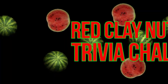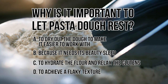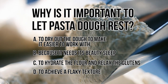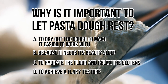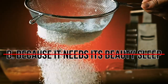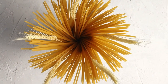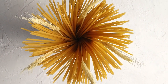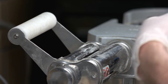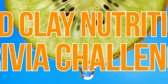It's time for the Red Clay Nutrition Trivia Challenge. Here's your question. Why is it important to let pasta dough rest? A, to dry out the dough to make it easier to work with. B, because it needs its beauty sleep. C, to hydrate the flour and relax the glutens. Or D, to achieve a flaky texture. While B is somewhat true in that a well-rested dough does turn out to be a more beautiful dough, the more accurate answer is C, to hydrate the flour and relax the glutens. By letting the pasta dough rest, it relaxes the gluten, giving it time to stretch out. As a result, the dough will be easier to work with. After all, it is relaxed now, and you will achieve a stronger, more pliable dough that results in perfect pasta strands. Now, back to the show.